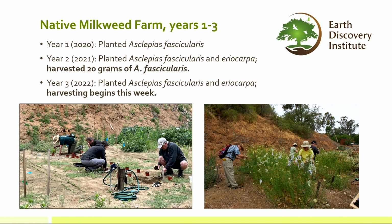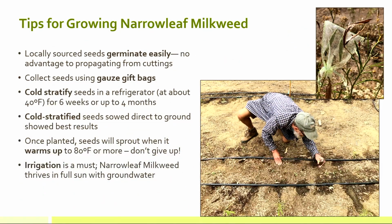And these are our volunteers, by the way, out on the farm who make everything possible. In case you all want to do this at home, we do have some general tips for growing native milkweed. Locally sourced plants germinate quite easily. As Jonathan mentioned, the seeds that we collected from Northern California just didn't germinate very well in our system, and these locally sourced seeds really germinated quite easily. We collect them in these gauze gift bags, which you can see in the upper right-hand corner here, and those wrap the follicle, so when they erupt, we're able to capture all those seeds.